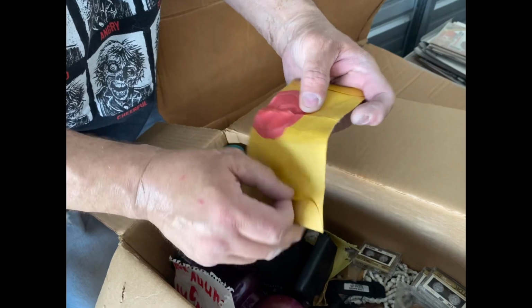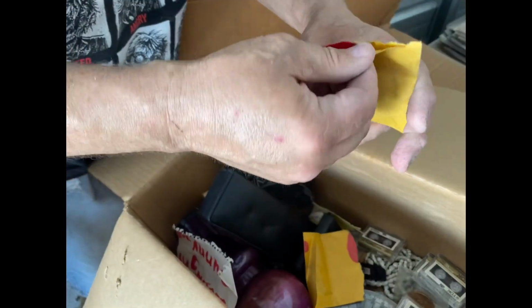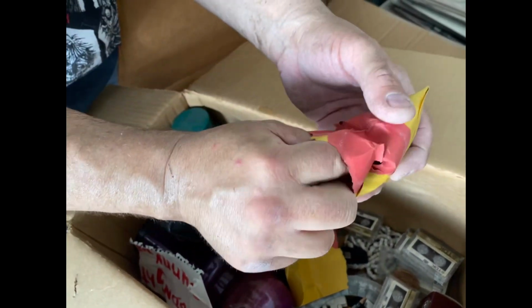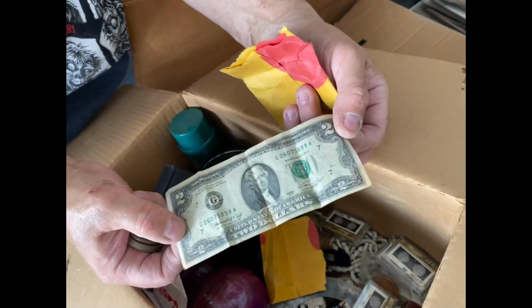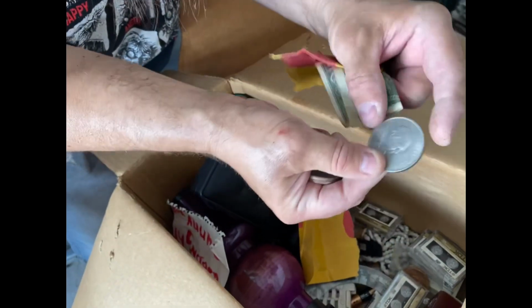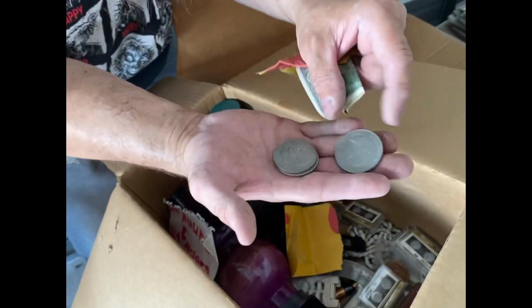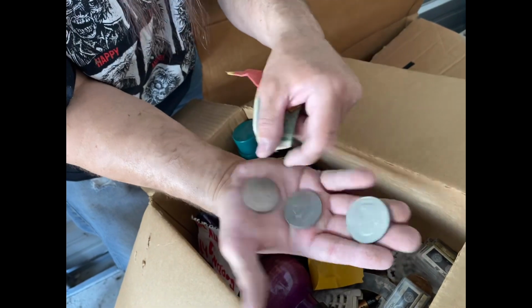Did we find coins in our toy unit? Well, let's just do this. Let's get crazy. Look at that, guys. We've got silver dollars. We've got a $2 bill. We got a $2 bill and a few, that one, I don't even know what that one is. What is that one? Churchill, just says Churchill. So that might just be an actual silver coin. Let's see, that's from 1965. And then these are two just regular silver dollars.